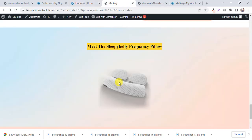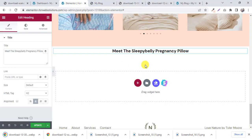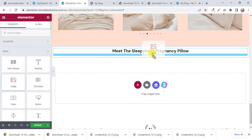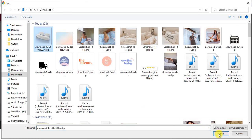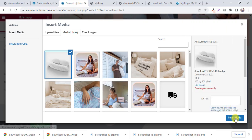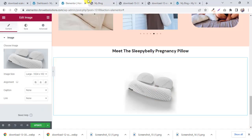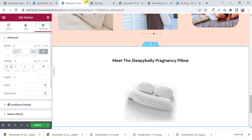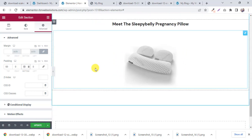And now we need to use this image, so open the image and download this one, save, and then click on these icons, and we are going to use image, that's why drag the image and drop here, choose image and upload file and upload this image. So open, and when it's uploaded then simply insert media, and yeah, I think this is okay. Now you can see here at the top there is a space, and at the bottom there is a space, the same way. So click on this icon, advanced, and at the top 50 pixel, I think okay, 60 pixel, and at the bottom is 80 pixel, 90 pixel is okay.